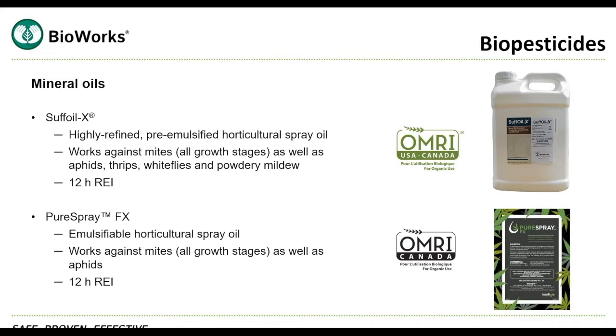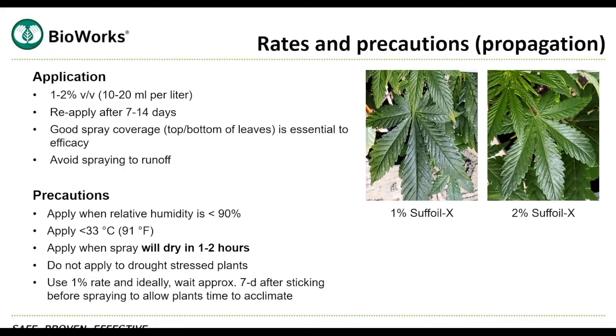Application rates generally are in that 1 to 2% range, similar for both products, with reapplication after 7 to 14 days. As they're both contact insecticides, thorough spray coverage is absolutely essential to efficacy, but do not spray to the point of runoff. Also, you have to be a little careful when applying to young rooted cuttings. It's probably best to go in with a 1% rate until you're pretty confident that there's going to be no harm to your crop, and ideally wait until the plants have developed roots before spraying, so sometime around 7 days after sticking. Test for phytotoxicity if you're a little unsure or you've never done this.